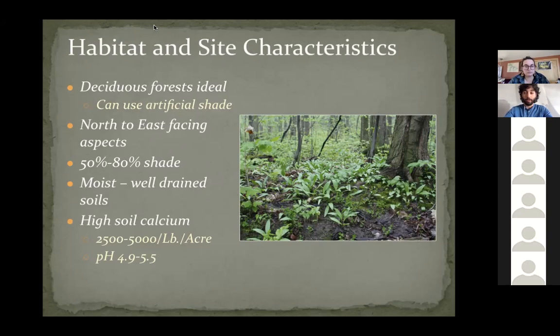They really do like moisture. That's kind of a critical piece for a lot of these understory herbs, but especially ramps. That being said, you're not going to find them in standing water. So you want sites that are moist, but not wet. And this is generally going to be on well-drained soils, not clay soils.